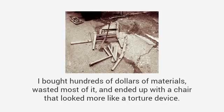I would start with a simple chair. It couldn't be that hard, right? I bought hundreds of dollars of materials, wasted most of it, and ended up with a chair that looked more like a torture device. That's when I admitted I suck at woodworking. And if you think that I'm being too hard on myself, just talk to anyone in my family who had to endure the pain of sitting in that chair I hobbled together. We all still laugh about it today.